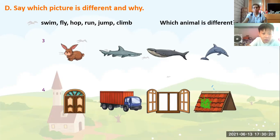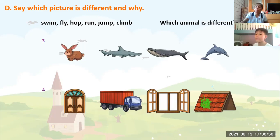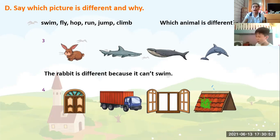It's rabbit because shark, wolf, and the dolphin. Yes. It's swim. Yeah. The whale. Boat. Rabbit is jump. The rabbit cannot swim, but it can jump, hop, or jump. Okay. Yeah. The rabbit is different because it cannot swim.